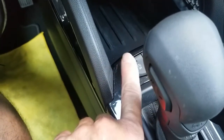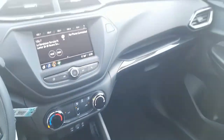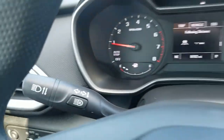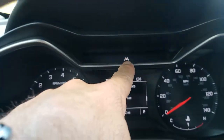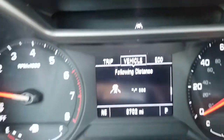So this vehicle, when you're sitting at the light or whatever, if you have this turned on, the engine will turn off to conserve fuel. So as you can see there, it says auto stop. See that? So that's a really cool feature. And then we're taking a look here on the top here. I just pressed that button down there and I activated the lane assist there. See that? It's turned on right now.